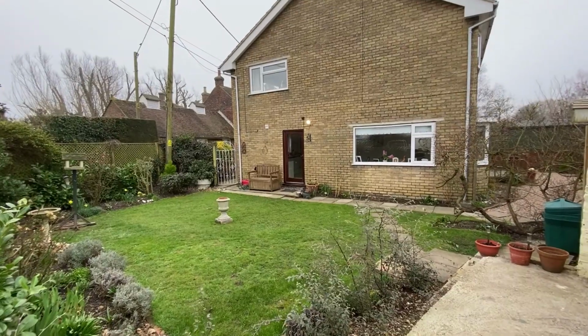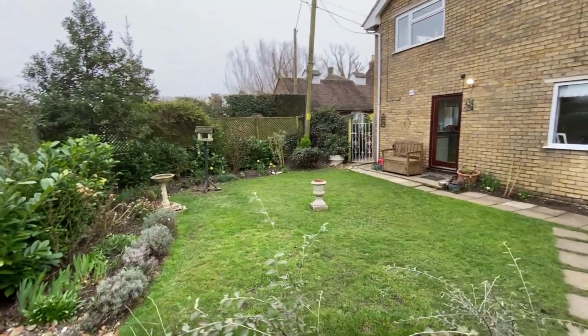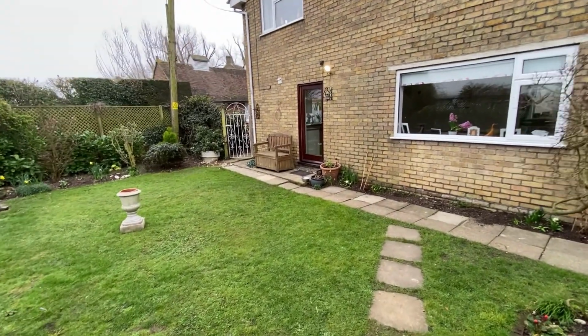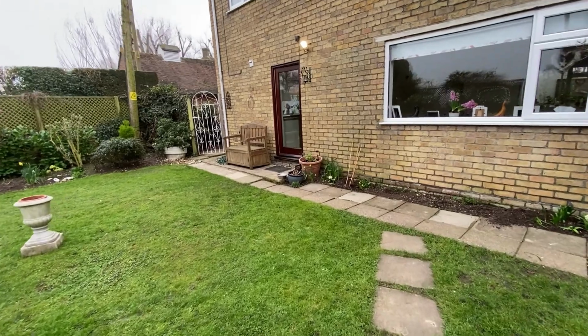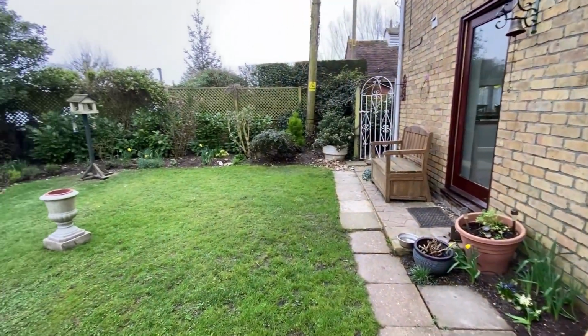So here we are in the rear garden. It is a lovely size, and as I said earlier on in the tour, you've got that lovely wraparound sense here. Of course, you've got this side garden here, and then at the rear we've got the access just off of the lounge into another part of the garden. But it's a lovely size.